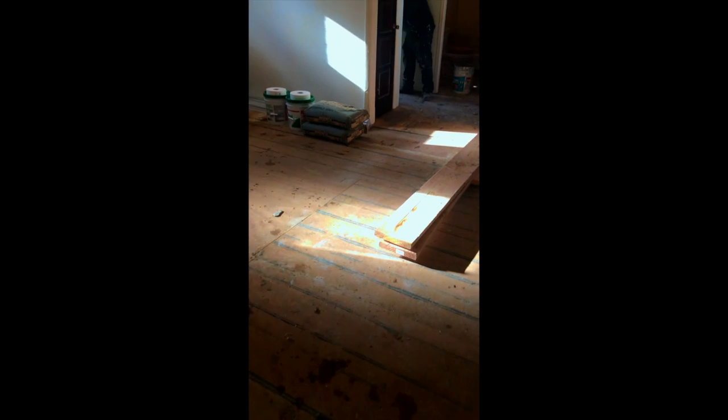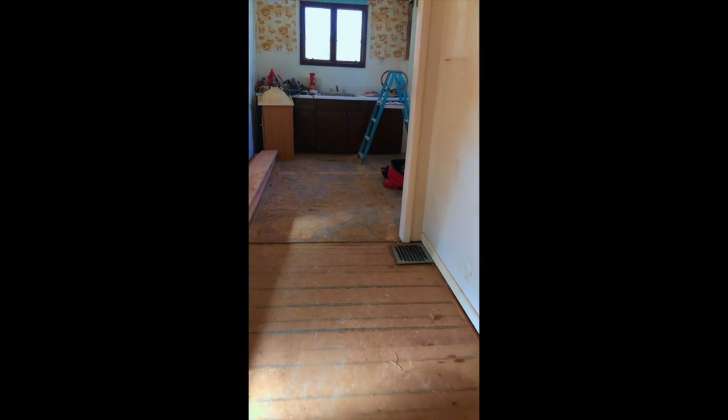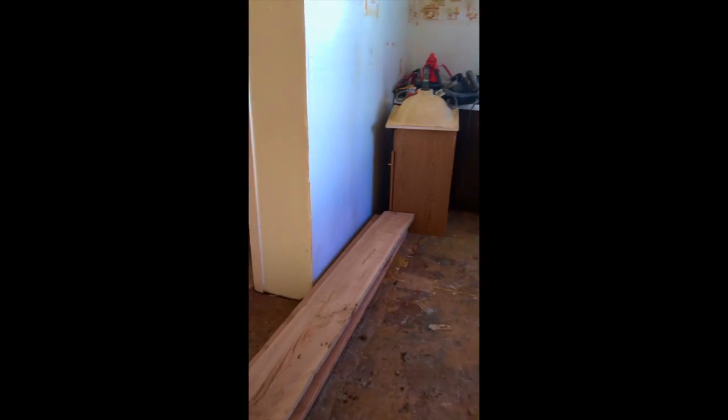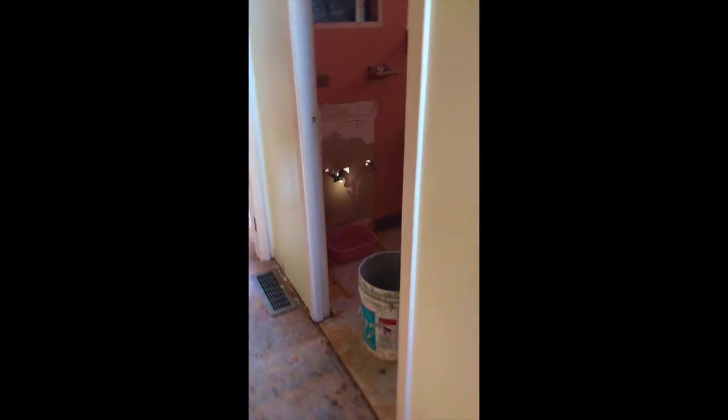As you can see, we already removed all the floor that was here, and we're gonna put brand new floor in here. We're gonna upgrade that kitchen. This is the bathroom. This on my right side is going to be upgraded. This is the second floor. Again, we removed that drop ceiling that looked horrible. We're going to upgrade it, put new drywall in, especially in this room.